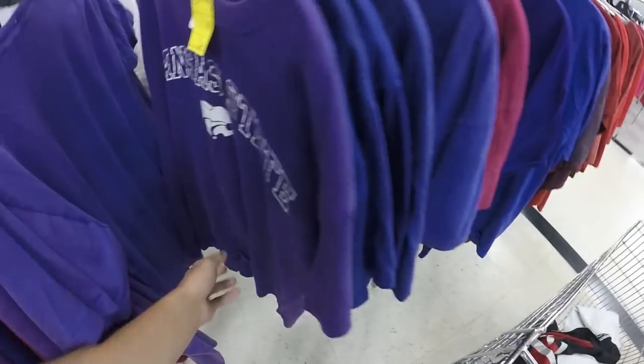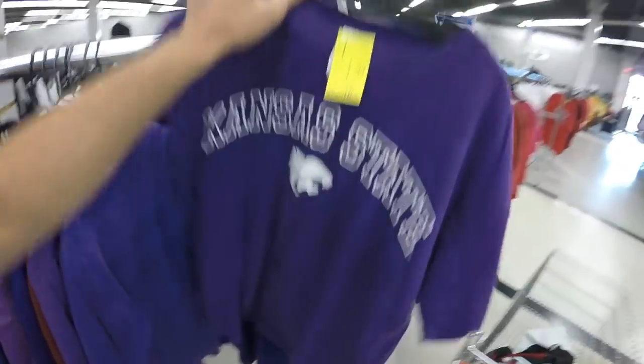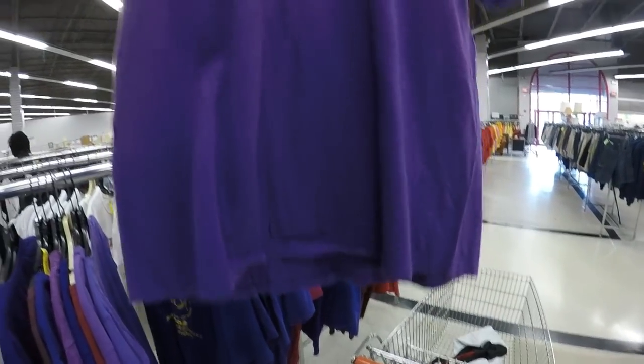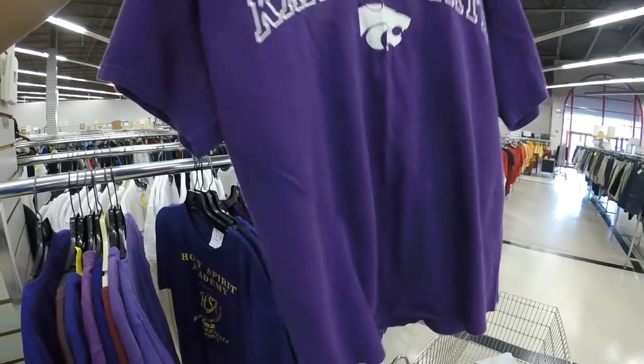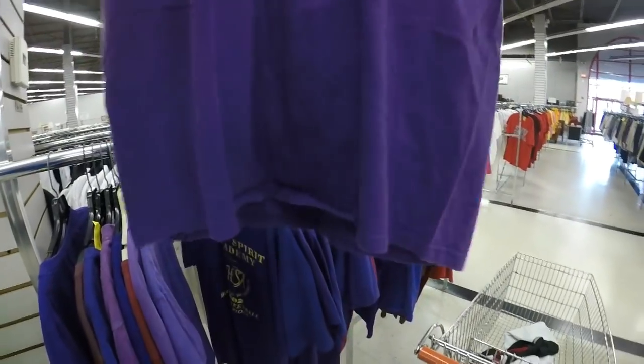Hoping for a better turnout. Let's go over there. Alright, so here is a Kansas State t-shirt. One thing I would say is if this is what the bottom of the shirt looks like, you probably should pass on it. And that's because it's probably been worn so much that it has shrunk that much.